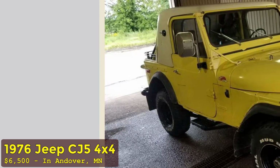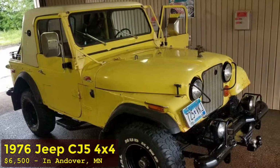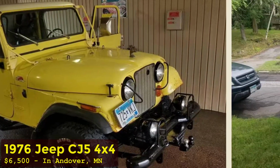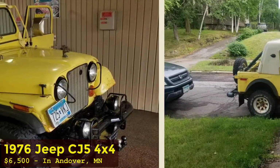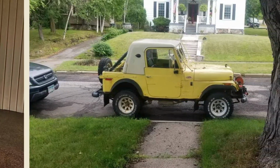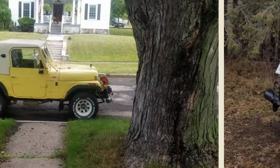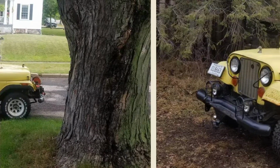Number 9. Meet the 1976 Jeep CJ5 4x4, a rugged and versatile off-road classic that's built to handle any terrain. Powered by a factory 360 V8 engine and an automatic transmission, this Jeep comes equipped with custom heavy-duty bumpers, a posi rear locker, and collector plates.